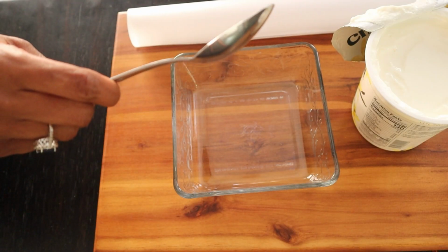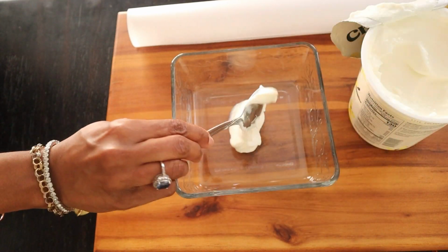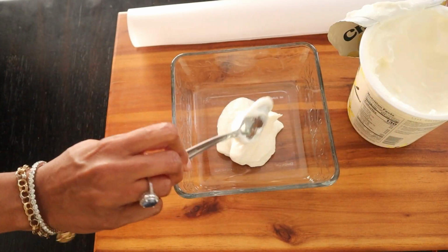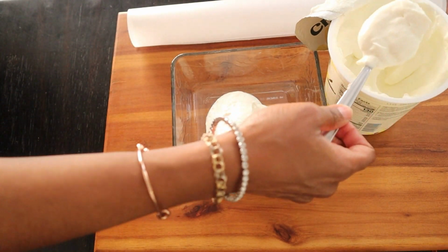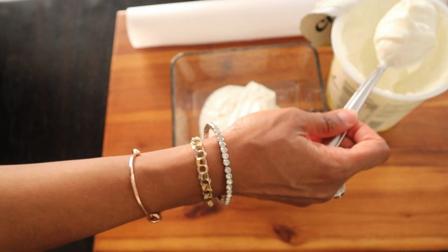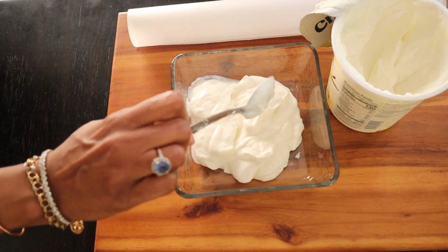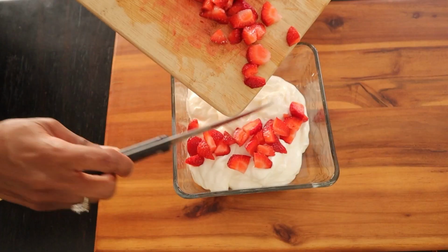All right, so first let's add in the yogurt. Just gonna do a couple of spoonfuls. My goal is to make 6 of these yogurt bites. So I'm wondering if that's enough. Let's see. I'm trying to gauge it. Let's try to do half of the container.